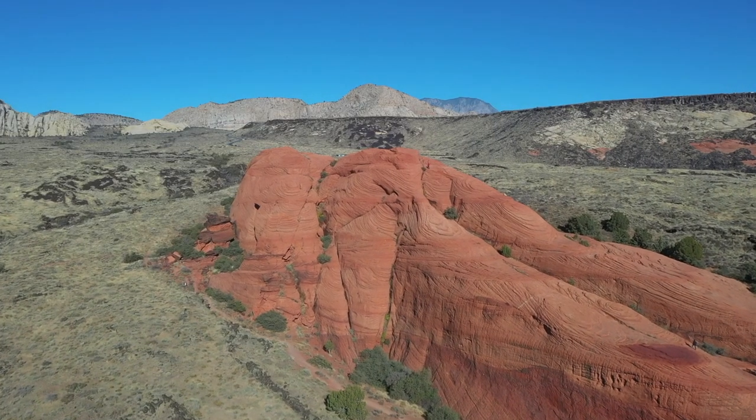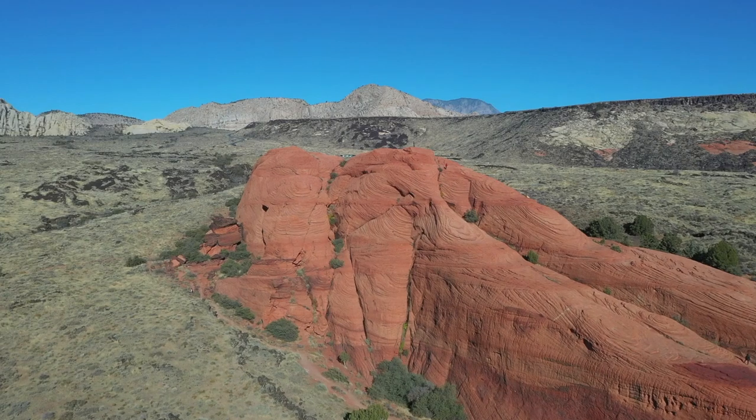So right now I'm at Snow Canyon, which is just outside of St. George. And let me tell you, this is one remarkable place. It has some similarities to Valley of Fire, but I would say geologically, it's definitely more diverse.